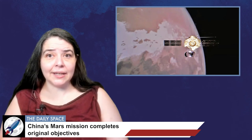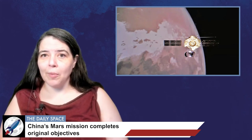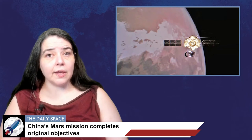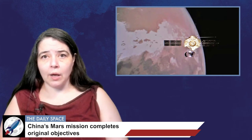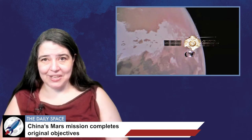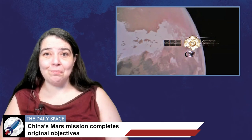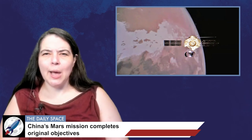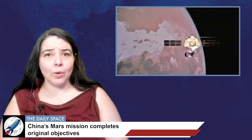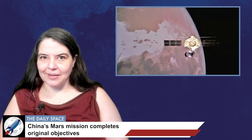Last week, the China National Space Administration, CNSA, announced that their Martian orbiter and rover, Tianwen-1 and Zhurong, have both completed their targeted scientific exploration missions. That's pretty impressive for a country's first mission to a distant world. But we've already seen the amazing work China has been doing on the moon, so it's not all that surprising.